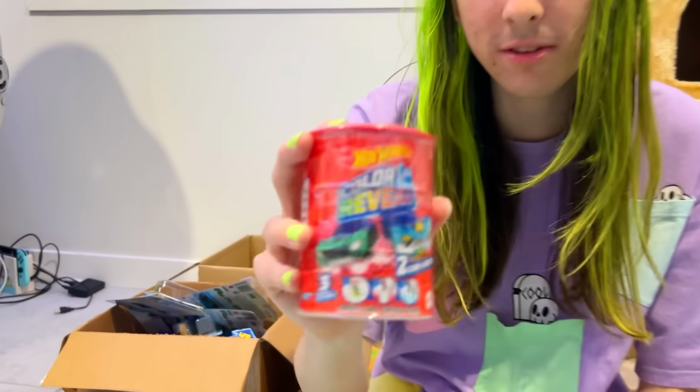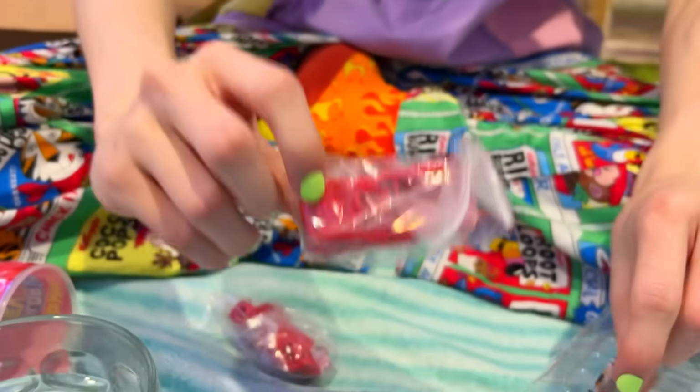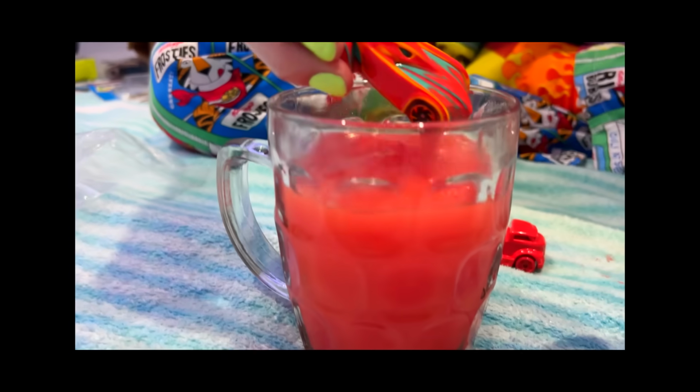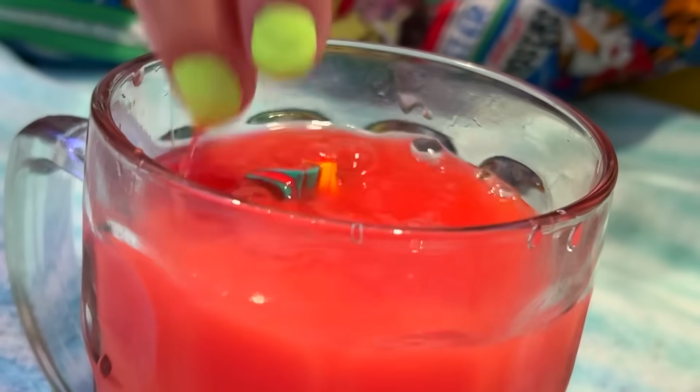Now we got the color reveal. Come on. Oh, we got some untextured Hot Wheels. They're untextured. Let's just try this. We're gonna end up with some... Oh, goop. Wait, what's going on? Wait, what? Wait, you didn't tell me what this is. What's going on? The car's melting. Wait, what? Whoa, it looks so cool when it's halfway through. Putting both in? Oh, I dropped them.